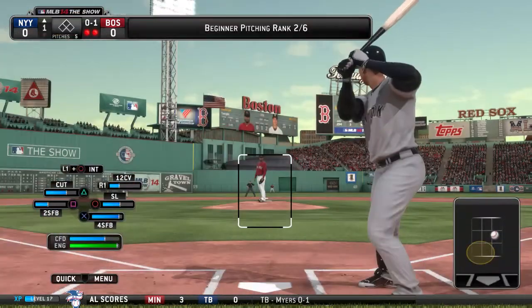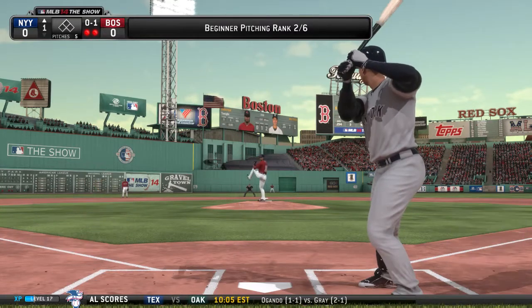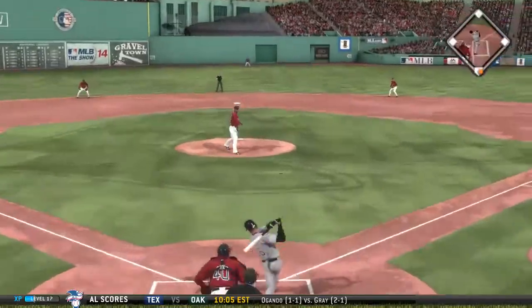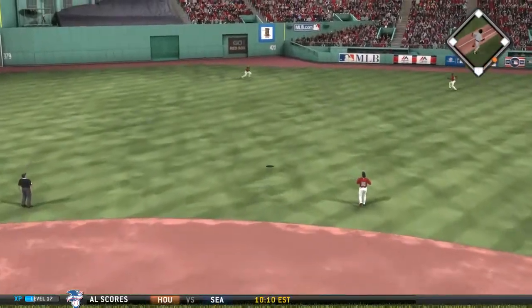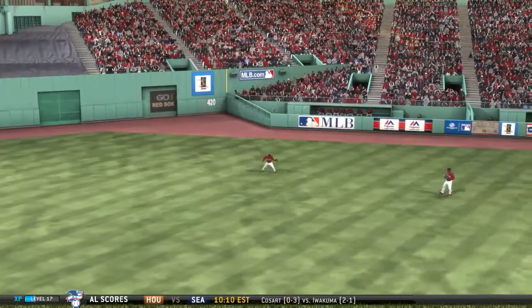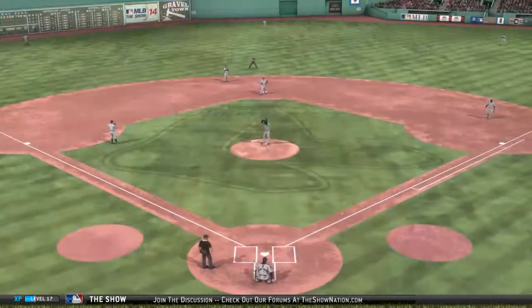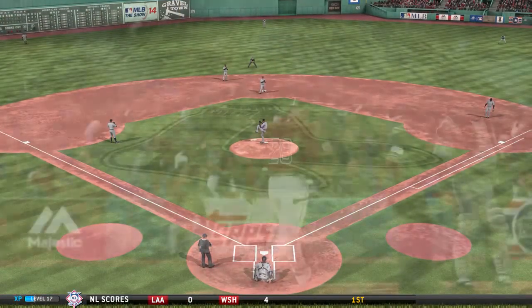Starts him out with a cutter, and he gets him to swing through it. One strike. The Red Sox in their red alternate jerseys tonight. Not a bad look once in a while. And Trout will make the catch, and that ends the inning. So the Yanks go 1-2-3. Yankees nothing, Red Sox coming to bat.